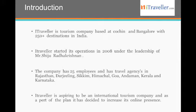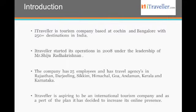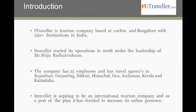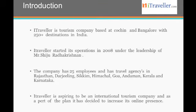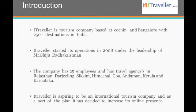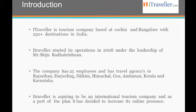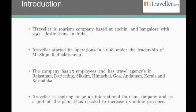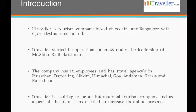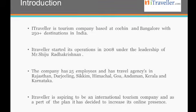iTraveler is a tourism company based at Cochin and Bangalore with 250-plus destinations in India. iTraveler is aspiring to be an international tourism company, and as part of the plan, it has decided to increase its online presence. In this endeavor, our team comprising Sudhir and Arun will be working on the iTraveler website, mainly to optimize their Google presence.